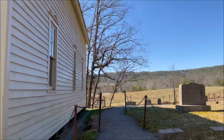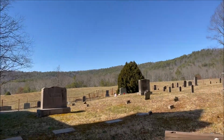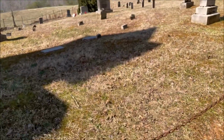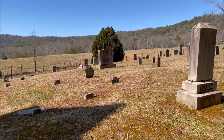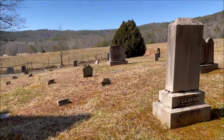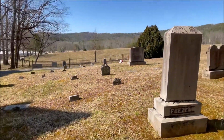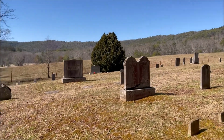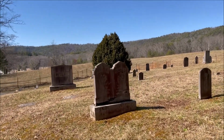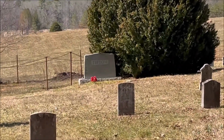Just outside the church, we have a cemetery. So these are real graves. People are buried here, and you can see some of them are very old. The tombstones have fallen into disrepair or disarray. Some of them are newer, like that Tipton one over there looks relatively new.